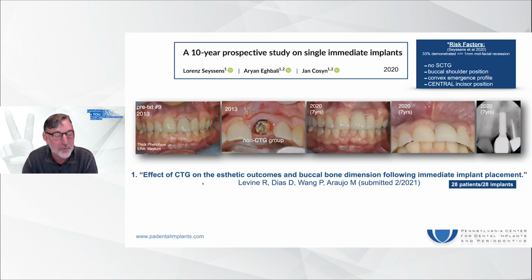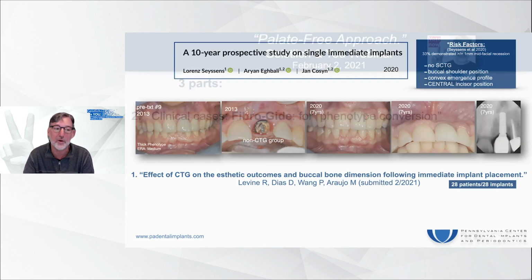This is a patient that presented to me in 2013. Fairly thick tissues. We had good convexity. 7 years later, we see the recession facially, but really what we see occlusally is this concavity, which we do not see when we use a connective tissue graft.